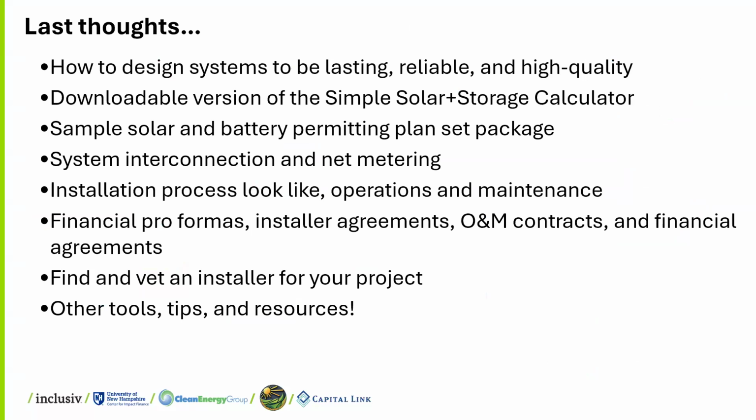So finally, the course gets into some other areas to give you a better understanding of solar and energy storage projects, including things like basic system design for long-lasting, reliable, and high-quality setups, a downloadable version of the simple solar+storage calculator I just described, also a sample solar and battery permitting plan set package, which is a useful reference tool. And then we have system interconnection and net metering processes, which discusses how systems are connected to the grid.